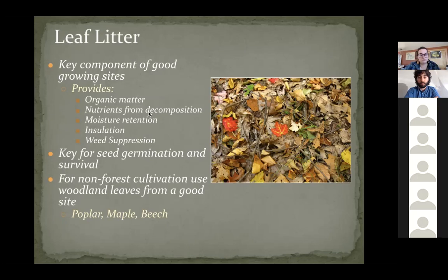And if you say you were interested in growing ramps outside of a forest setting, you might be able to purchase it, or you could take some out of your own woodlot. Actually, taking some of this leaf litter out and using it as a mulch.